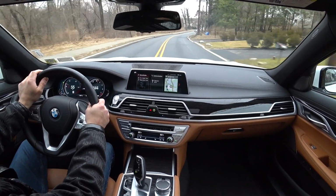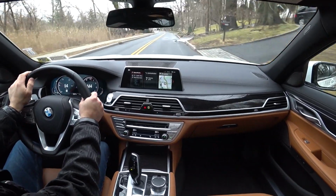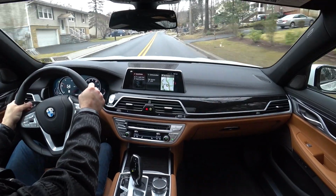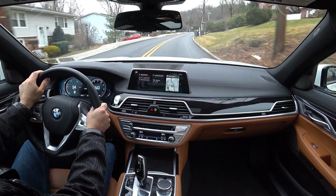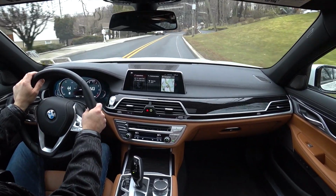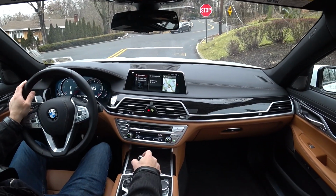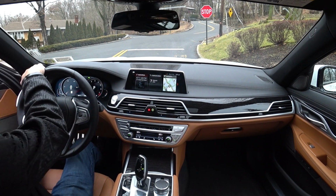Wow. That wasn't good. So I'm feeling a little vibration now coming into the steering. So yeah, that definitely took a shock to the wheel. Not good. All right, let me park the car. Let me pull over and check that out.